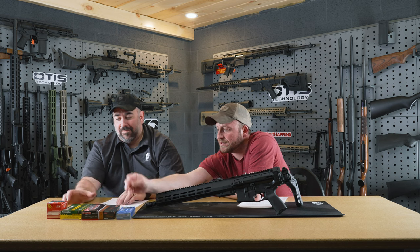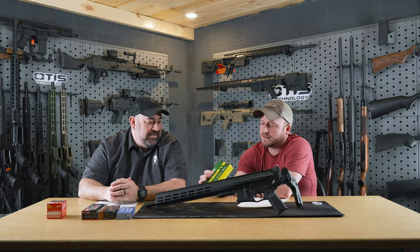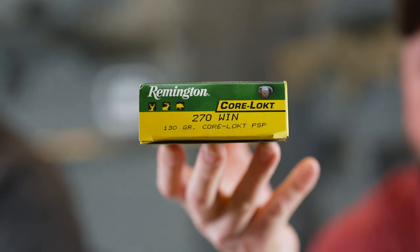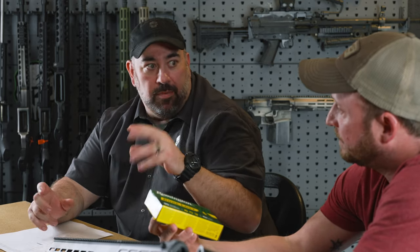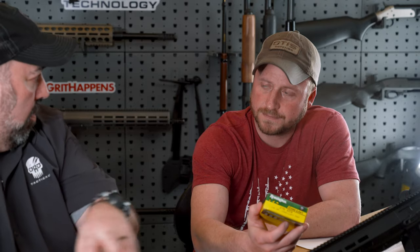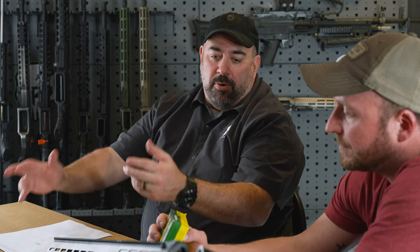Let's go on to tried and true trusty. We got Remington Core-Lokt ammo here. Been around forever. So we got 270 Win. So that is definitely one where 270 is the caliber. Winchester was the originator of that caliber. So that's the name of the cartridge, 270 Win. But other companies, Federal, Hornady, whatever other company, make that cartridge for guns. But that's the name of the cartridge, 270. So it throws people off sometimes.